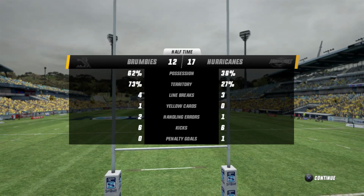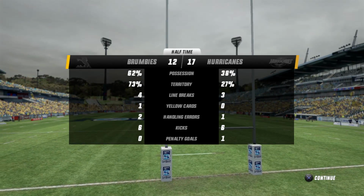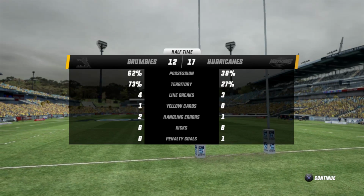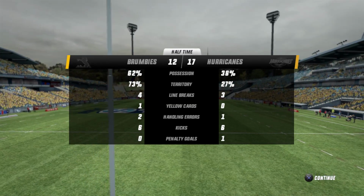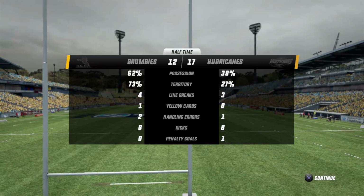It's a fairly clean match though, just 3 handling errors throughout both sides. 2 to the Brumbies, 1 to the Canes, and it is evenly poised. One scoring play, the next scoring play as well, will massively change the outcome of this match. The Hurricanes lead 17-12 over the Brumbies.